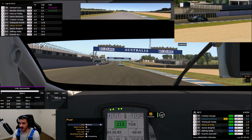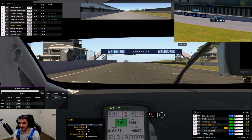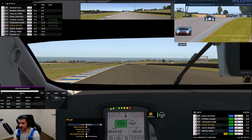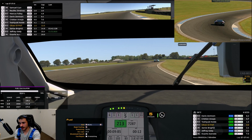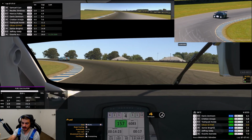That McLaren was a little bit close for comfort, but luckily we got past him without too many dramas. Just keep going. I am dropping off the back of Tsushiyuki in the Ford GT. But like I said, we're keeping it on the black stuff for the moment, which is all I could possibly ask for.